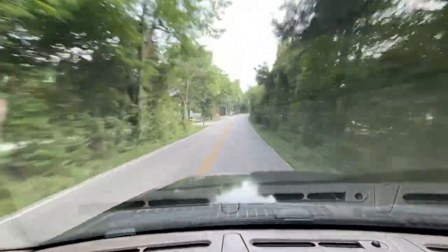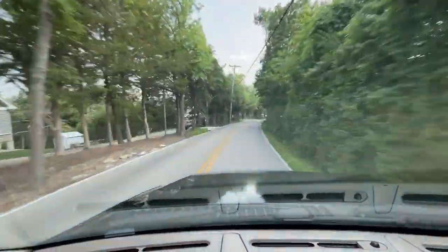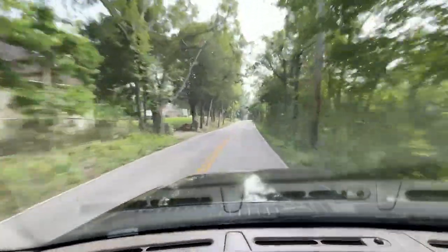It's clear to tell by the way this Excursion runs and drives and the way everything works just like it should. It's definitely been very well taken care of, maintained properly in its life.